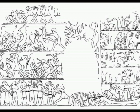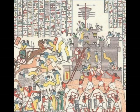Regarding the accuracy of these depictions, it's important to remember that Inti, whose tomb this was, had a career as a royal official, right? This is indicated by his title of overseer of royal fortresses specifically, so he knew a thing or two about presumably siege warfare, as well as being a local governor or nomarch, so having this broader military organizational responsibility.